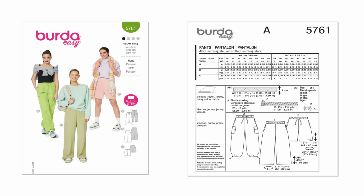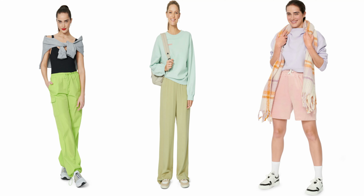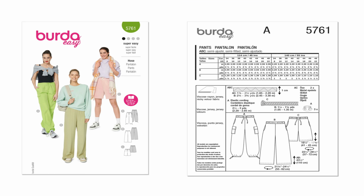Now, this pattern is more like a parachute trousers, and it's more of a casual style with practical details. It has an elastic waistband and a drawstring. It also has wide legs as well. View A is more of a cargo style pocket. View B is more like your wide leg pants, and view C is a pair of shorts. Okay, now you can make these however you want. It does feature a double stitch elastic waistband as well, and extra comfort for sure. Now, this is a pattern that I will be picking up.